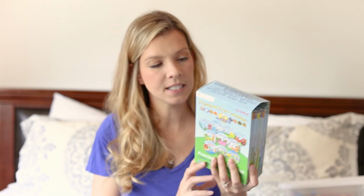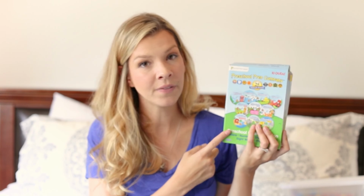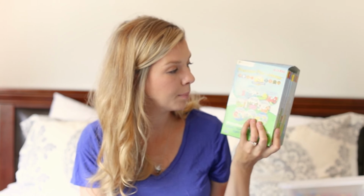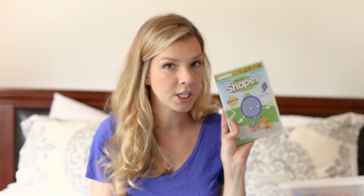Now, as far as shapes go, shapes, another thing I was not terribly great at doing with my kids. I mean, maybe, oh, a circle, square here and there, but I wasn't big on doing shapes with my kids at all. And so I ended up finding these DVDs. This is the Preschool Prep Library. And I found these on Groupon a few years ago and purchased them. And again, same thing, I just popped them in my car. And specifically the Shapes DVD.